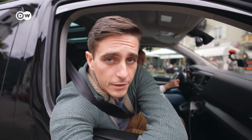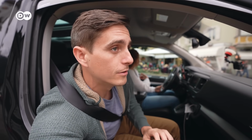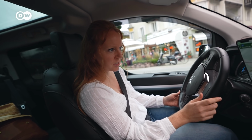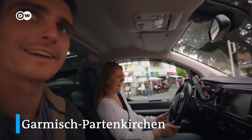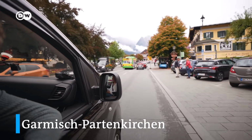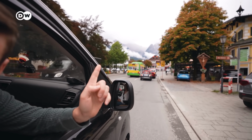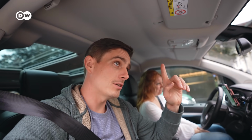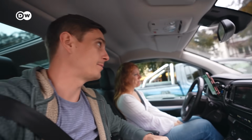Guys, we've stumbled on the cutest little German town that we're driving through. Do you want to take a stab at pronouncing it? Garmisch-Partenkirchen? Yeah, Garmisch-Partenkirchen. That's the one. But it's pretty incredible. It is super charming, and it's sitting at the base of all these mountains, and the clouds are wisping around. If we didn't have a date with the tallest mountain in Germany, we would have to stop here. Oh, for sure.